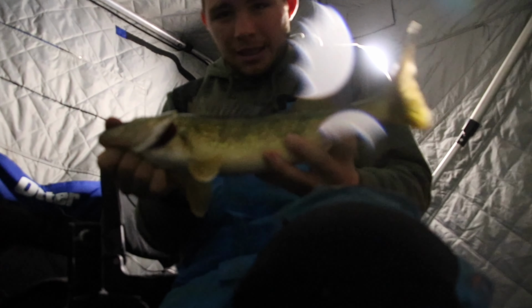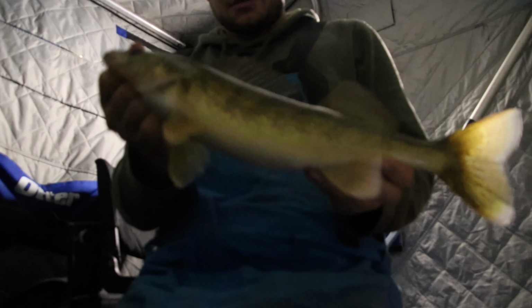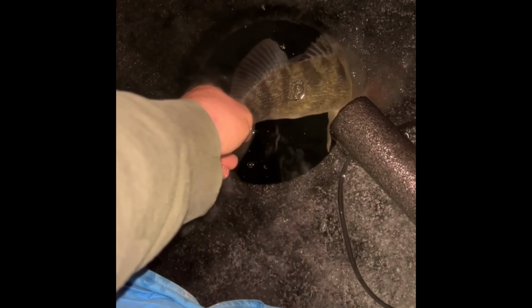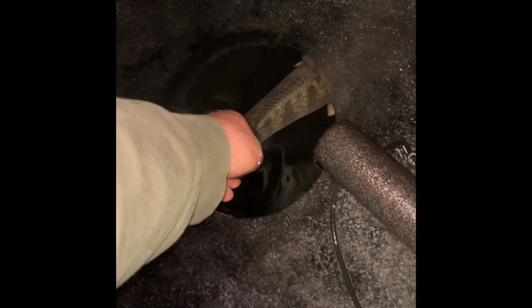Alright guys, got another one. Nice little eye. It was like a 20, 22-ish. Yeah, nice fish. Absolutely healthy. Yeah, everything about this fish is awesome. So, alright, back to it. Big girl going back. Come on. Oh boy, oh boy, oh boy. She'll go.